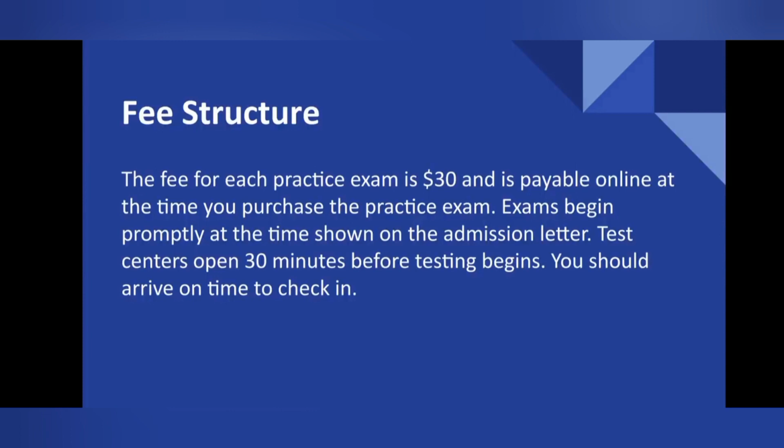Fee structure: the fee for each practice exam is $30 and is payable online at the time you purchase the practice exam. Exam begins promptly at the time shown on the admission letter. Test center opens 30 minutes before testing begins. You should arrive on time and check it.